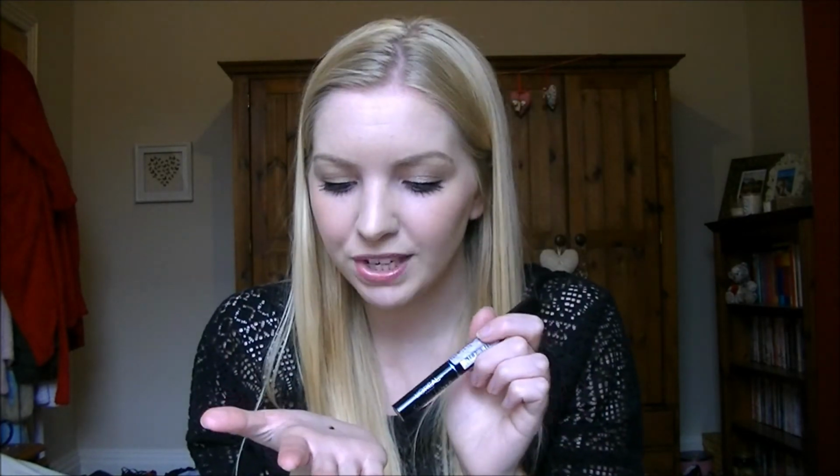The formula of it is really, really black and shiny, as Carbon Gloss would suggest. It's kind of glossy and shiny, which I just think is really flattering and pretty. And yeah, it's just really, really black and it stays on for absolutely ages. I just absolutely love this. I can't fault it. There's nothing wrong with it at all, I don't think. The only thing that could be better is if it was waterproof and didn't come off, even if your eye watered or something, which would be perfect. But apart from that, it's absolutely perfect.